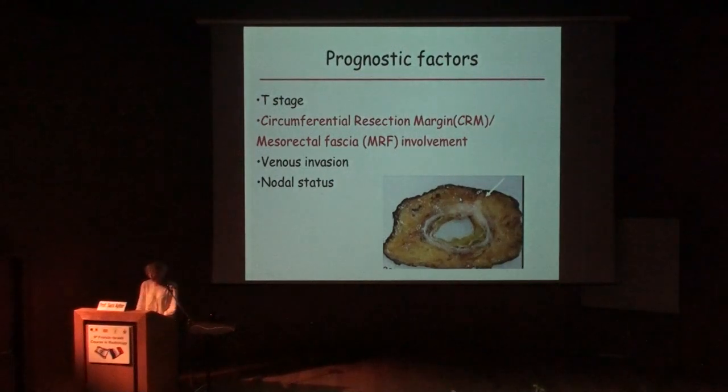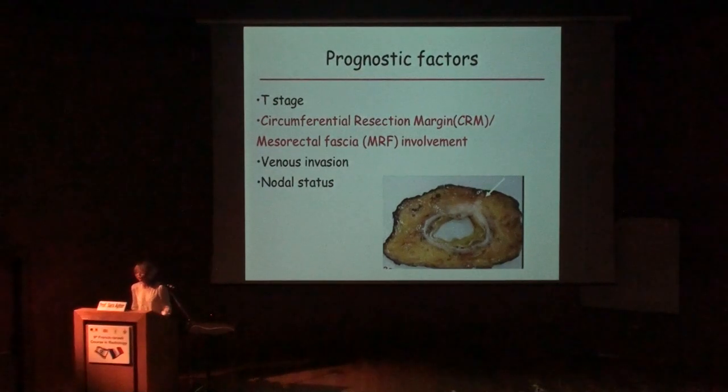So moving on to the circumferential resection margin. What is the circumferential resection margin and mesorectal fascia? As we said earlier, this is the specimen of the rectum taken out by the total mesorectal excision. So this is the mesorectal fascia, this is the lumen, this is the cancer, and here is the cancer infiltrating into the fat, however, not beyond.